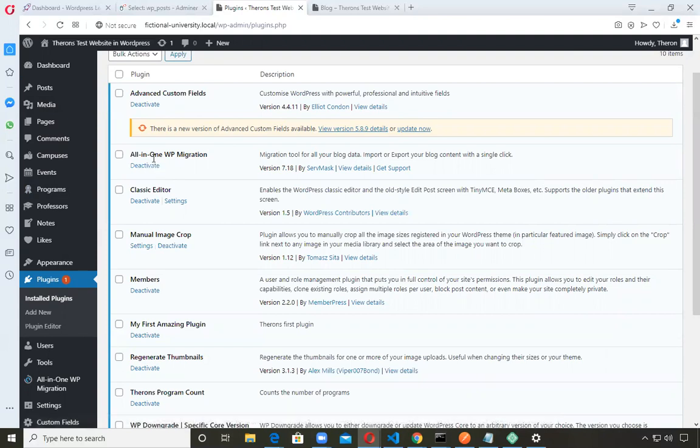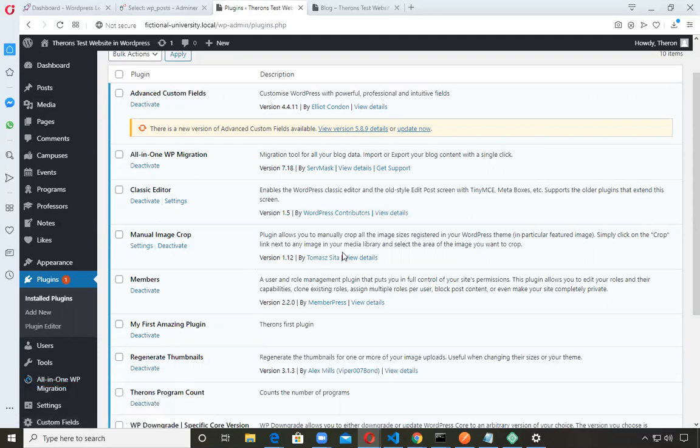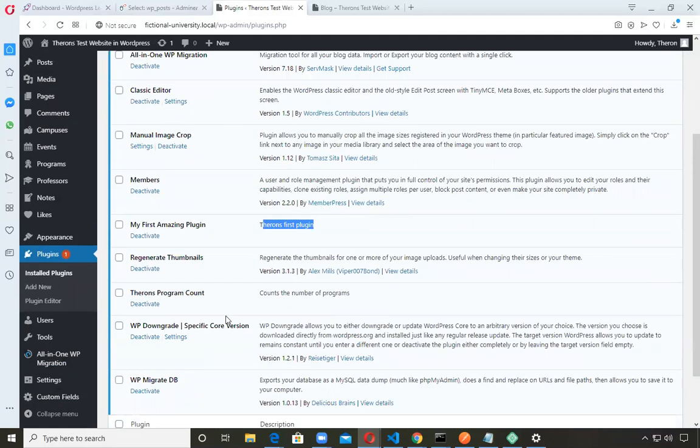We have migration plugins that allow you to export this site and its data into another remote WordPress installation, for example. So after you're done developing locally and testing locally, you may want to export this out to the cloud, which I've done, and I can show you in a later video. We have custom plugins. I've written a custom plugin right here.